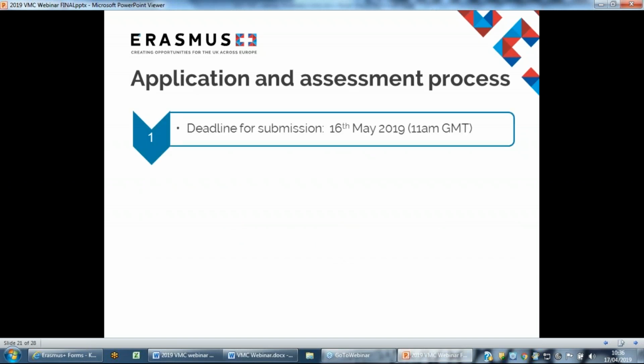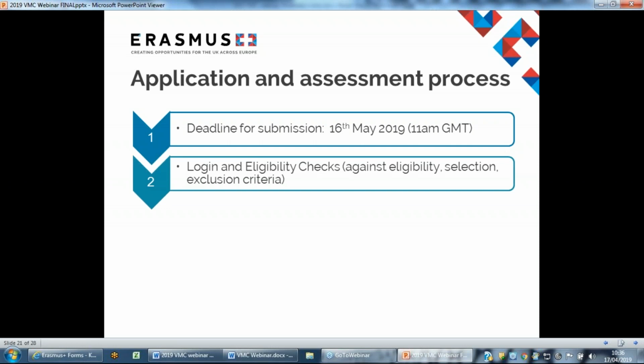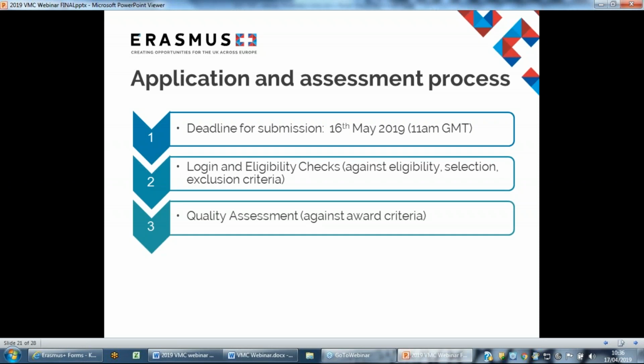Right, now I'll give you a basic timeline of the application, assessment and selection process. 2019 VET Mobility Charter applications have to be submitted to the UK National Agency on or before 11 AM UK time on the 16th of May 2019. We will then complete our logging in procedures and all eligibility checks prior to commencing a qualitative assessment. Only those applications that pass these initial steps will be subject to assessment.